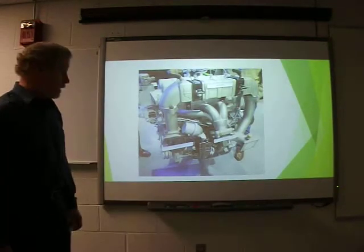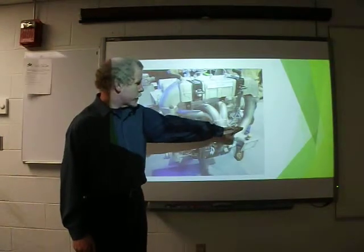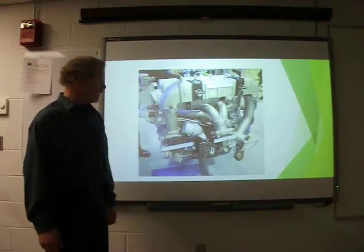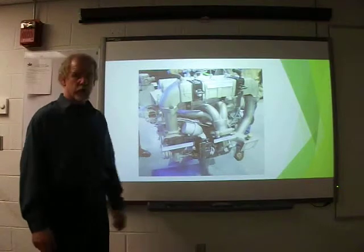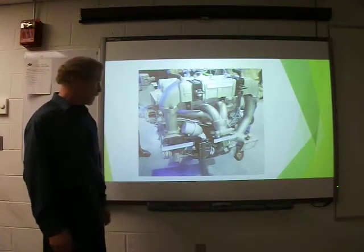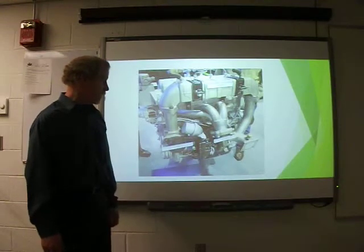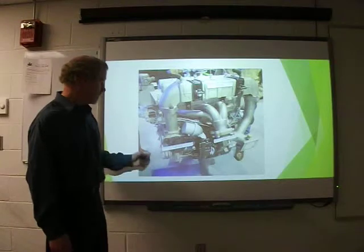A view of the backside of the engine. Here's our turbocharger with the exhaust outlet. But notice this large tube heading up to our EGR cooler, a very large EGR cooler, and again, large tubing feeding down to a much larger EGR valve than we have on traditional engines. We're relying very heavily on EGR with this engine in order to keep our cylinder temperatures in check and reduce our oxides of nitrogen emissions.